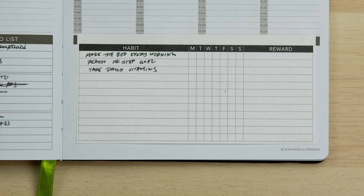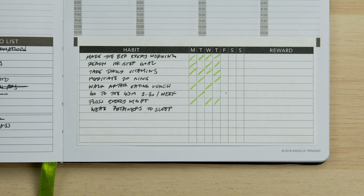Also, we have free PDFs that you can download and add to your planner. One of them is a habit tracker, and it covers a whole week. You can write down what kind of habit you want to do, track it each time, and also what reward you're going to give yourself when you hit that goal. And there are tons of different little trackers on our website.